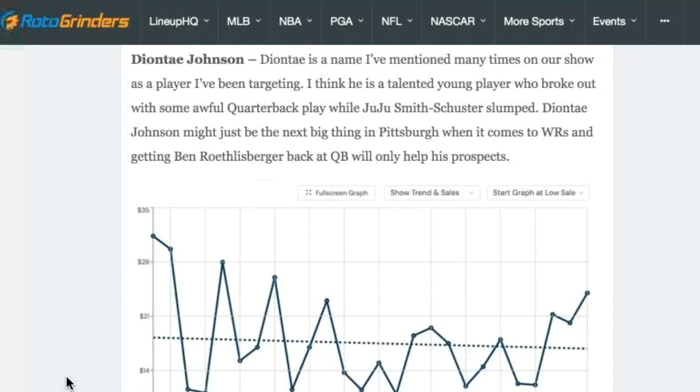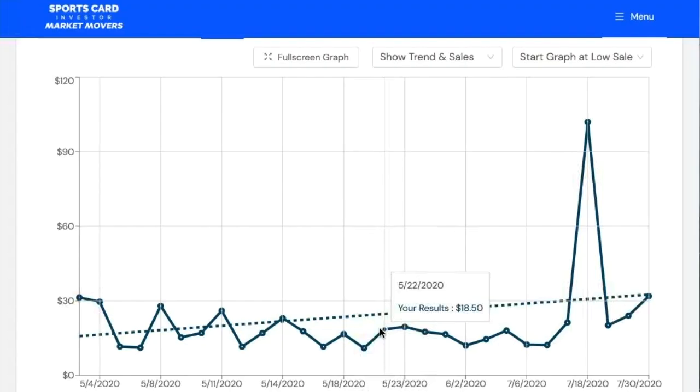We all know that Ben's old. His arm isn't as good as it used to be, but he's a hell of a lot better than what Deontay was working with last season. And Deontay had a nice rookie season last year. So I'm hoping for him to build on that. We'll check out the chart here on Deontay.